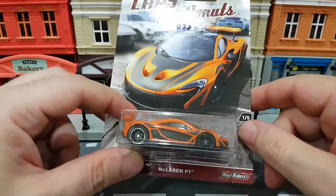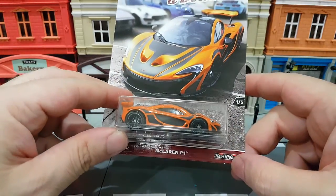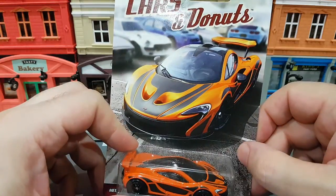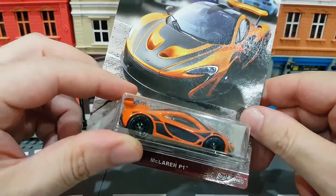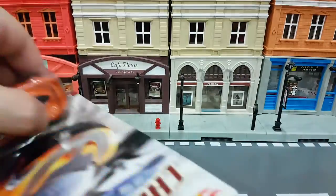Anyway, first car in the series, McLaren P1. Here's the car on the artwork, pretty cool. And here's the car itself. Let's open it.